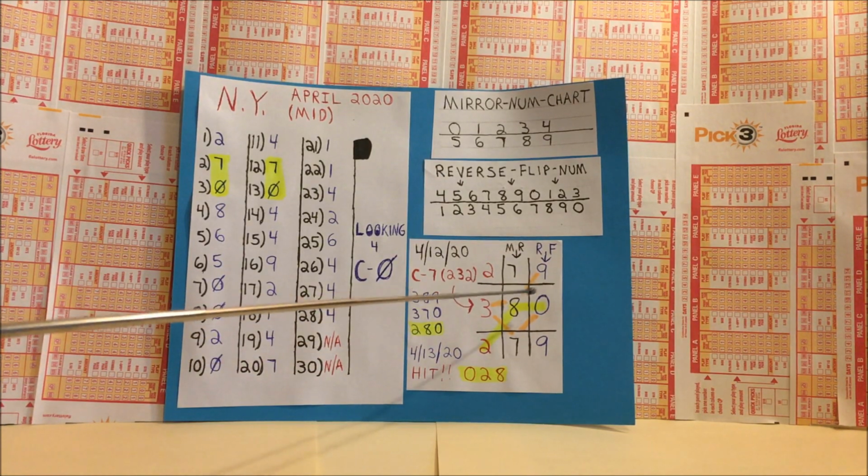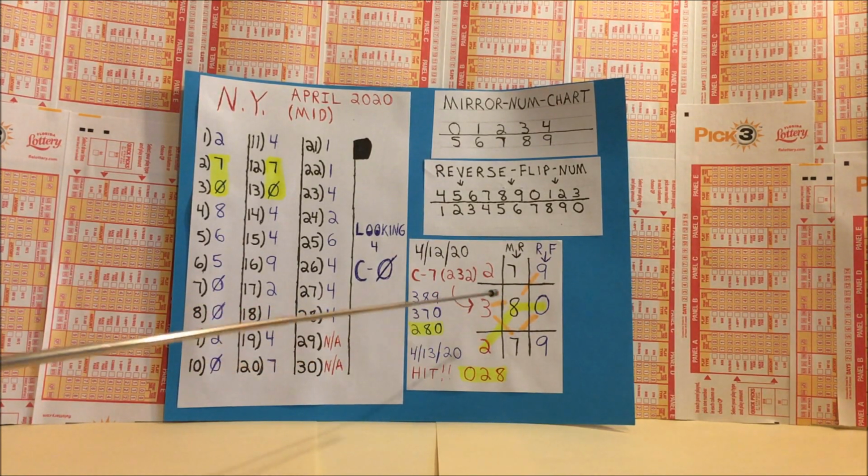Try out this workout, okay? It could be that easy, okay? Just monitor exactly what your state is doing. Look for similar patterns. Minimize those combination selections. Prepare for the big hit.